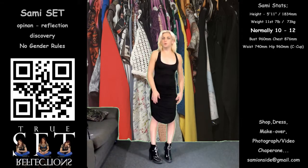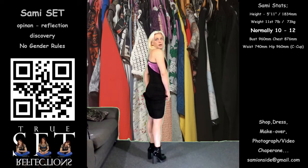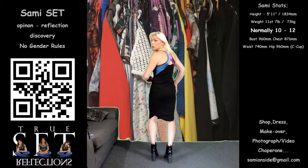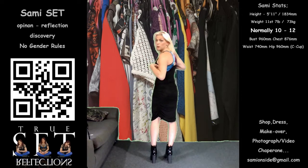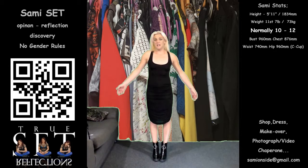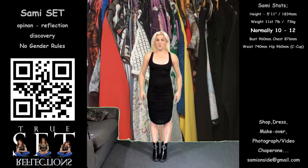But if you wanted to dress this up, I should think it would be lovely if you've got some shoes that might match either of these two colours. That would be awesome. Or just some dressier shoes and you could wear it for a night out, to a club, to a cocktail party.